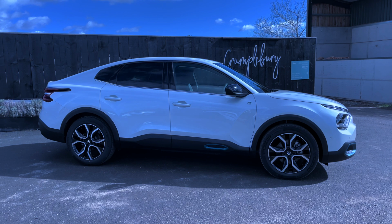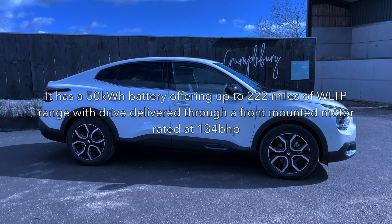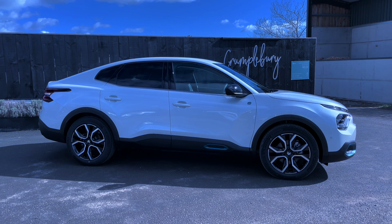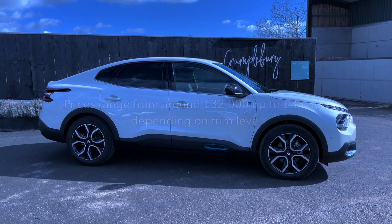But before we move on, let's take a quick snapshot of the car and what it's about. Well, it's based on the current EC4 platform and therefore shares a lot of commonality with more cars from the other manufacturers that shelter under the umbrella of the Stellantis group. Which means it has a 50 kilowatt-hour battery offering up to 222 miles of WLTP range, as well as a single motor drivetrain with 134 brake horsepower driving through the front wheels. It's priced from £32,000 up to around £35,500 depending on the trim level.